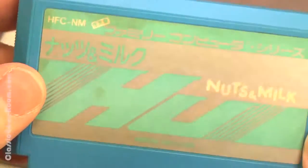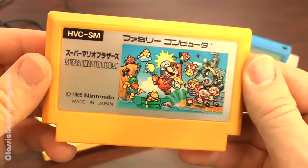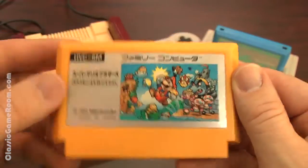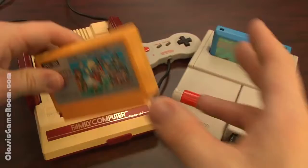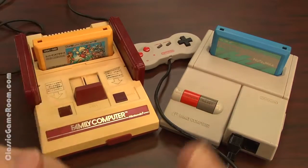Personally, I think this thing is about 1,000 times better than the actual Famicom because there's no need to hunt for channel 95 and 7/16 anymore. You just plug it in and play like any other game system.